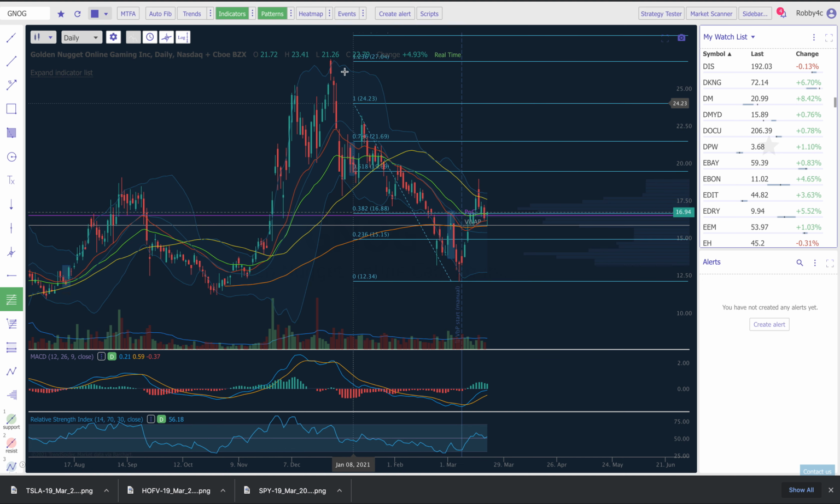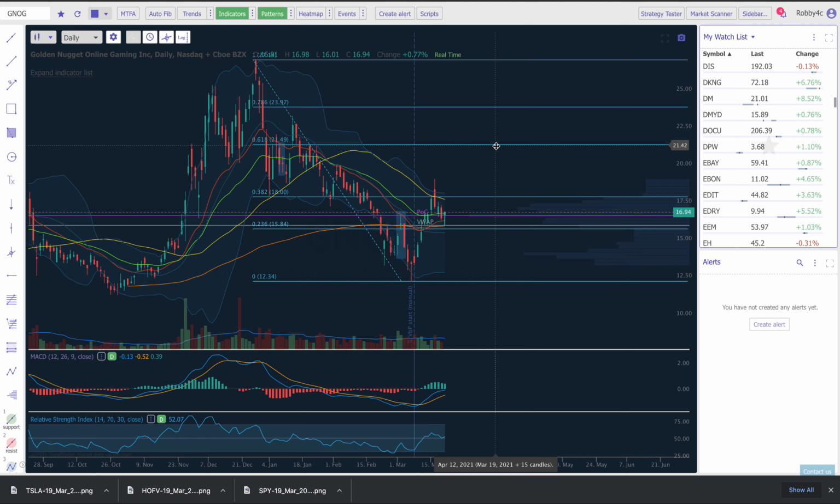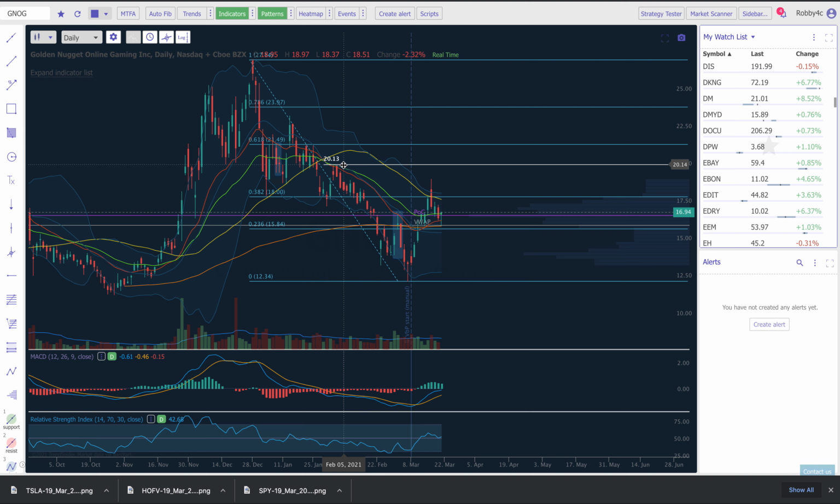I'll run that. And it looks like 18.03 is the first target. So if it can break through that, then you have 21. I would not enter until it breaks this 38%. Once it breaks that, the next fib is at 21, but make sure that you are careful about these levels right here. So why can't I grab it?